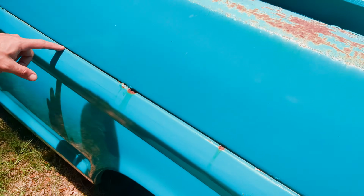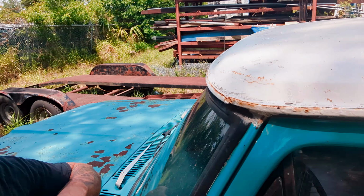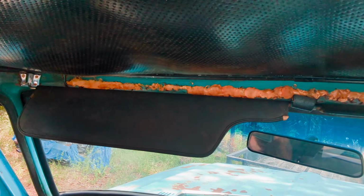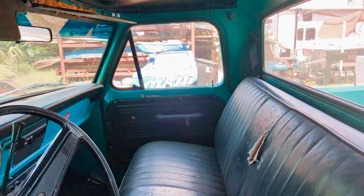Has some rust holes here. Not terrible, is it? But then we have the roof. The roof is completely full of Bondo. If you look on the inside, I'm just gonna leave it to that. But the rest of the inside is pretty good, pretty decent.